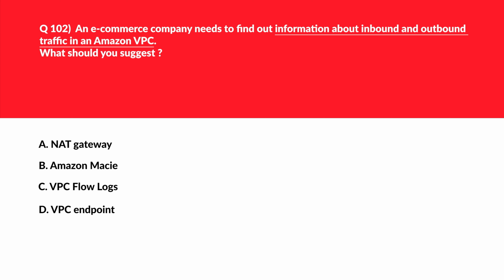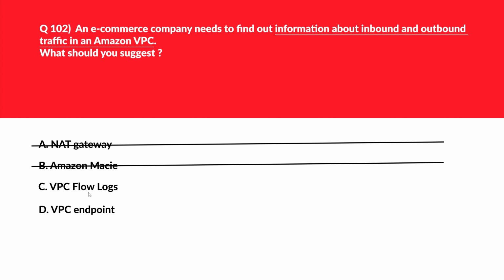We are at question number 102. Let's look at option A first. A says NAT gateway. In the question, there is no mention of a private subnet, so we don't need a NAT gateway. Let's move to option B. B says Amazon Macie. Macie helps to protect sensitive data present in S3. Since as per the question, there is no mention of S3, Macie doesn't come into the picture. B is out.